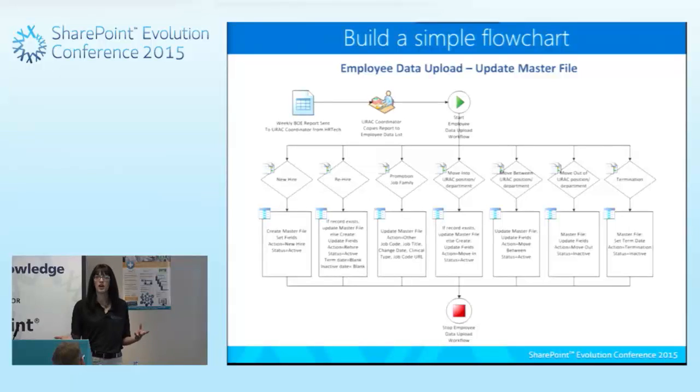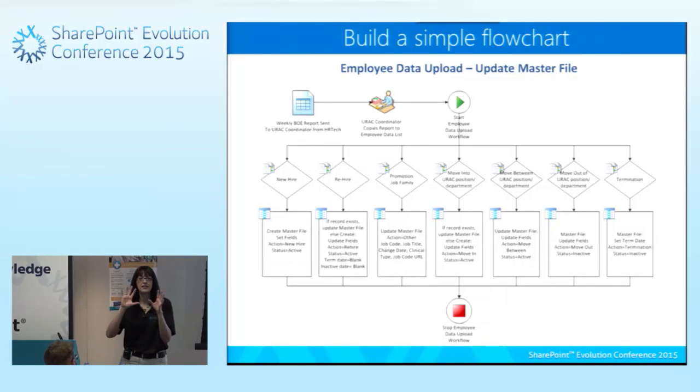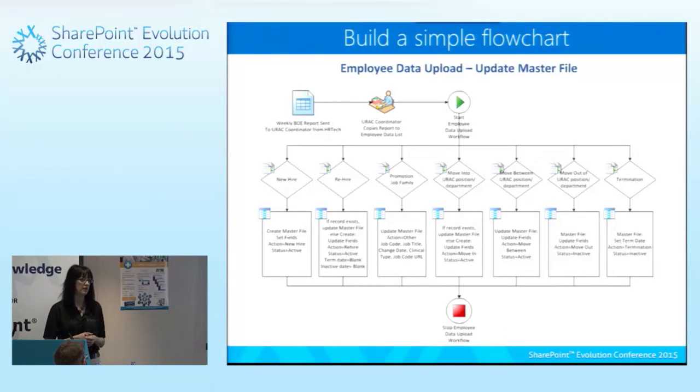So then I build a flowchart for them. This is the flowchart we used. I say a simple flowchart, it looks busier than it is, but what I'm doing is just saying, we're going to get the information from someplace, somebody's going to do something with it, and we're going to start a workflow. If it's a new hire, we're going to update the master file. If it's a rehire, we're going to do this, a promotion will do this, termination will do that, and then we stop the workflow. This kind of helps them get their minds around what's really going to happen with the documents when they come in.